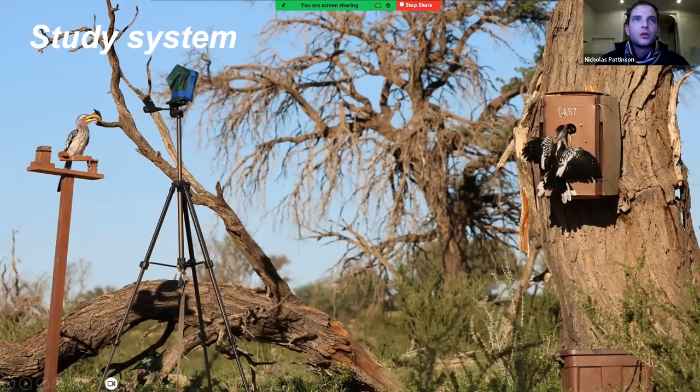All right, so the first thing that I'm going to need to do is set the scene a little bit here. Basically, I need to explain how my study system worked, how the hornbills breed, and how I collected my data, so that you can understand any results and conclusions that I draw. So in this picture, you can actually see just about everything that you need to.